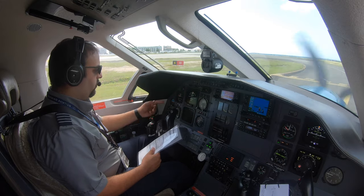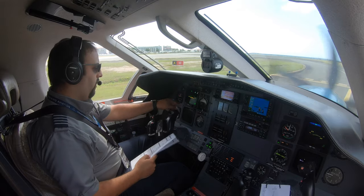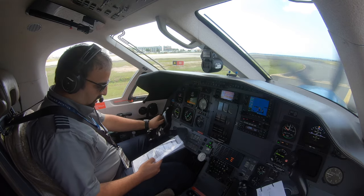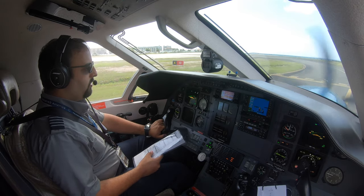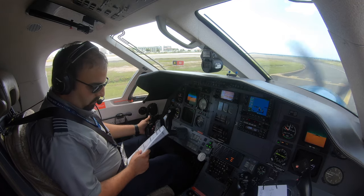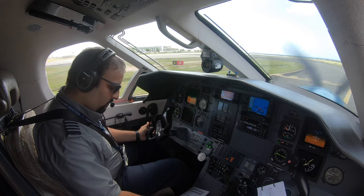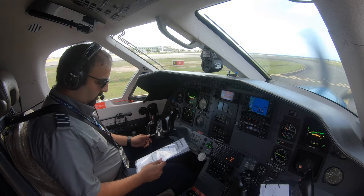Alright, flight controls free and correct, flight instruments are set. Setting matches on both sides. VSIs are 0, altimeters 3005 on both sides, within 75 feet. Okay, flight directors go around. Altitude preselect is 2,500, it's set, it's armed. Heading bug is set for runway heading, electric trim is way out. Alright, trim is 3 in the green.